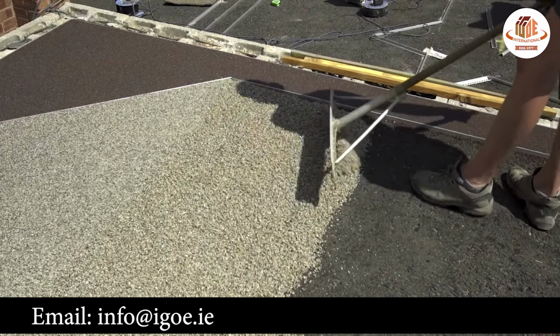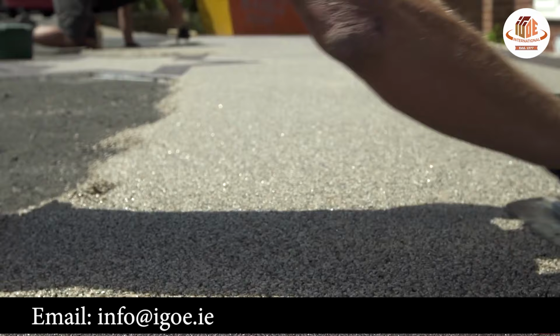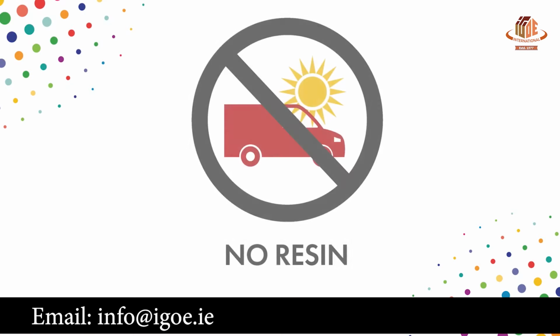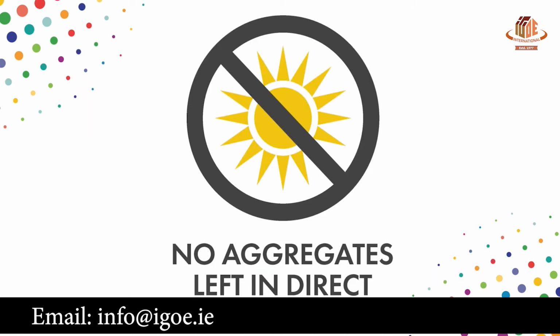Resin is heat sensitive, so for every 10 degree rise in temperature, the curing time is halved. For this reason, we recommend that you try to keep the resin as cool as possible. It's not a good idea to keep resin in your van or in direct sunlight on a hot day. A reflective cover can also help keep the resin cool. As aggregates can also absorb heat, they should also be kept from direct sunlight.